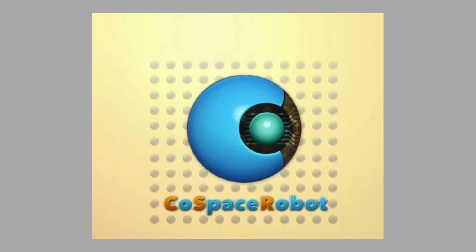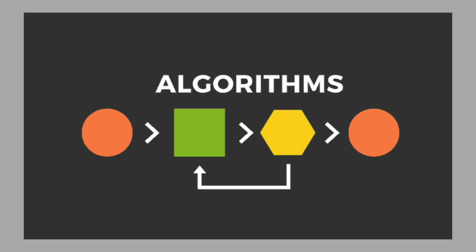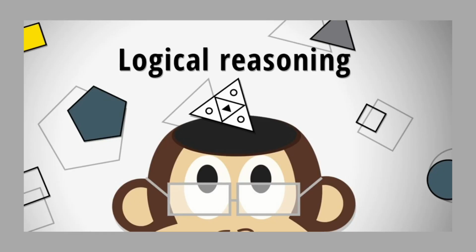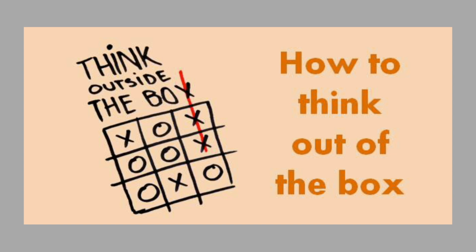I had an amazing experience participating in the CoSpace competition. This is the first time I am participating in this competition. I enjoyed thinking of different algorithms and coding them. While testing the algorithms, I came across many issues. Through this, I realized that testing the code is extremely important. My logical reasoning skills developed and I could think out of the box. For the first time, I learned to create flowcharts to explain the algorithm. Thanks for giving me this opportunity.